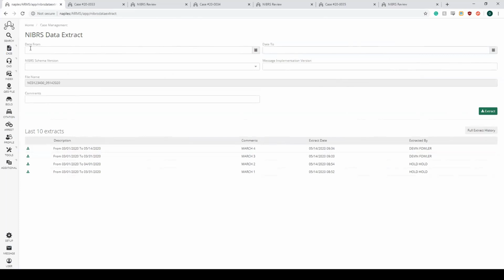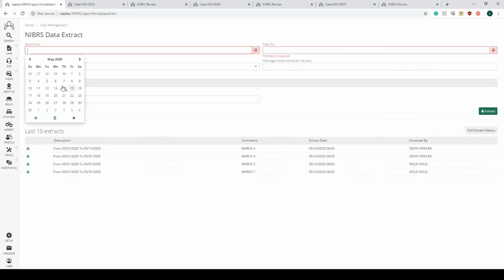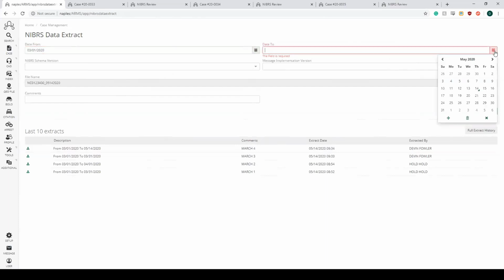And you can come in, you would choose your date from and date to. So if we want to pull March, we would do March 1st to March 31st.